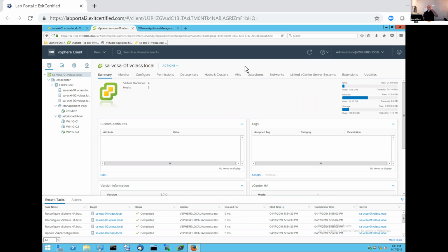This is sort of the big user interface, right? This is the new HTML5 interface for vCenter, simply called the vSphere client. They've retired web out of the name there. And you can see we've pre-built here for the demo today some pretty standard stuff. I've got a single data center with a single 3-node cluster.